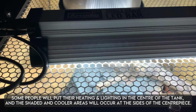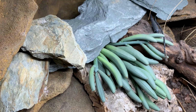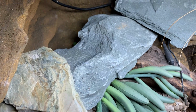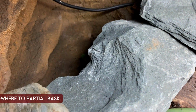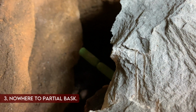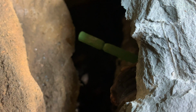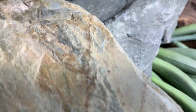So you have that light and warm area, and you have that cool and shaded area. Number three, if you've set up a UV lamp but there's no hide underneath it, just an open space, this kind of forces your gecko to either full body bask or not bask at all. And if there's one thing you should know about leopard geckos, is they kind of prefer to partial or cryptic bask most of the time.